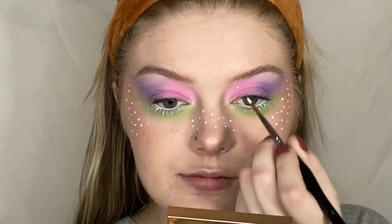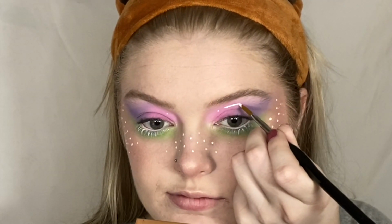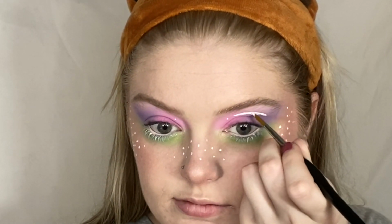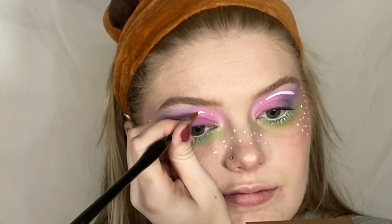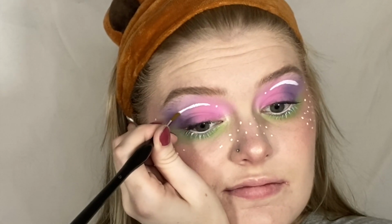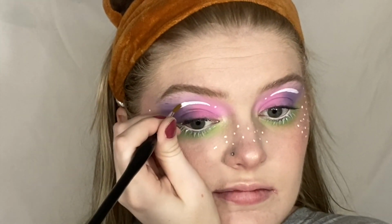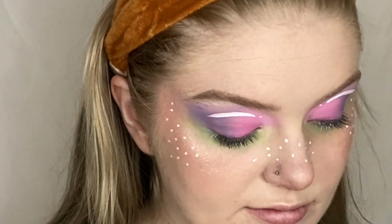Then I added a fun little bit of liner to the top of my eyes. I'm not sure who I got this inspo from, but I thought it would match the look well. And finally, I added some curly winged liner for a whimsical addition to this look.